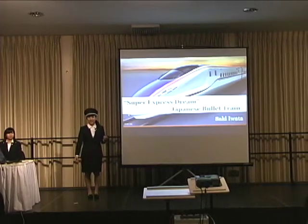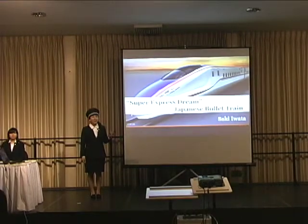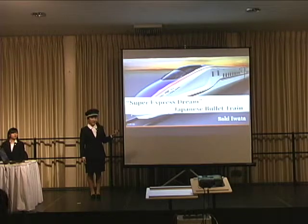Hello, everyone. Have you ever heard of the Japanese bullet train? It is the most recognizable symbol of Japanese technology, and it is called Shinkansen. People are always impressed by Shinkansen technology. First of all, let's move on to the features of the Shinkansen.